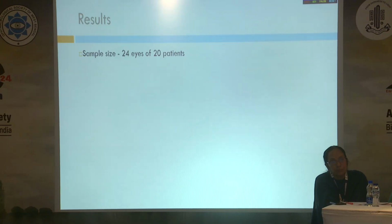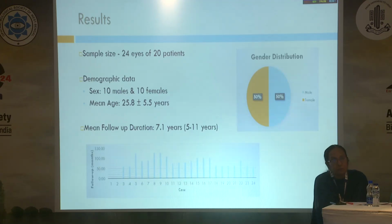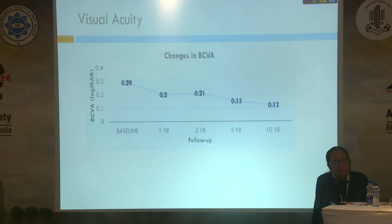Coming to my results, 24 eyes of 20 patients met our inclusion and exclusion criteria. The gender distribution was 50-50 between male and female. The mean age was 25.8 years and the mean follow-up was 7.1 years. This is the follow-up breakup of the individual patients, and the range for follow-up was 5 to 11 years. 54% of the eyes were in stage 1 KC, while 38% were stage 2 and stage 3, and only 8% were in stage 4 KC that underwent Intacs with CXL. All eyes except one underwent 2 ring segment implantation.